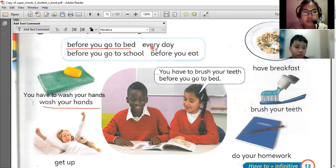Okay, when are you going to wash your hands? You choose here, before you go to school every day or before you eat? Yes. Mm-hmm. Which one? When do you wash your hands? You have to wash your hands before you go to bed. Oh, before you go to bed. Is that necessary? How about before you eat? How about that? Yes. So, right? Before you eat, you have to. Before you. Yes, please read. You have to wash your. Before you eat.